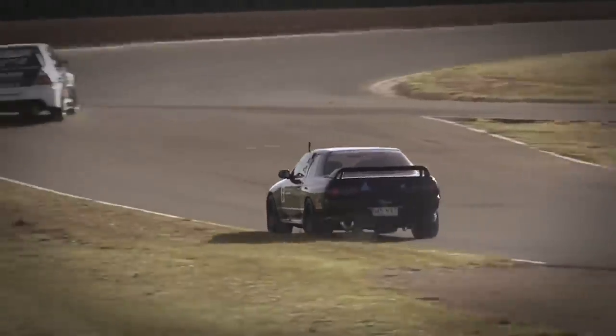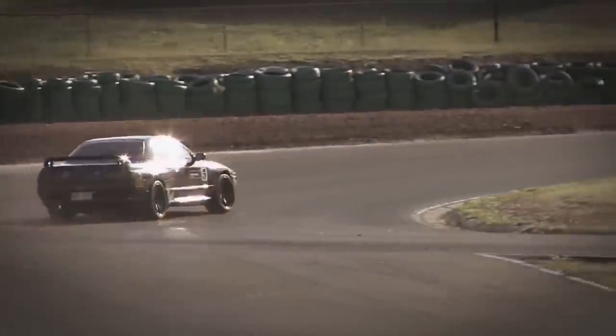And then today, yeah, we've got a problem with a coil pack. In the first two sessions we had two spark plugs fail. So now we've worked out what the problem is. But yeah, I did a 1:16 in that last session. So that's not bad for your first time at Oran Park.